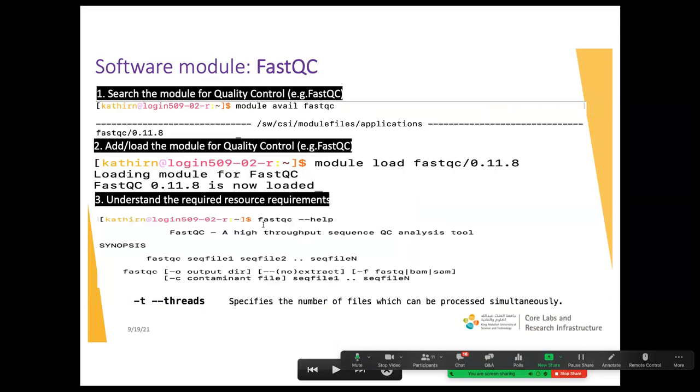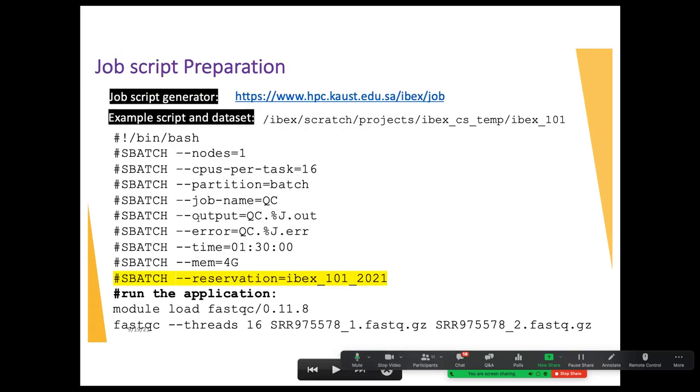Then you need to understand the application parameters. For example, whether the application is multi-node or multi-threaded, or whether it can scale across nodes or within a node. We need to understand those parameters. For example, here, dash T sets threads. Dash T, the threads, specifies how to improve the speed-up of the application. By default, the FastQC application uses a single thread, or a default number of threads based on the application development. In my case, as you can see, this is the example script.